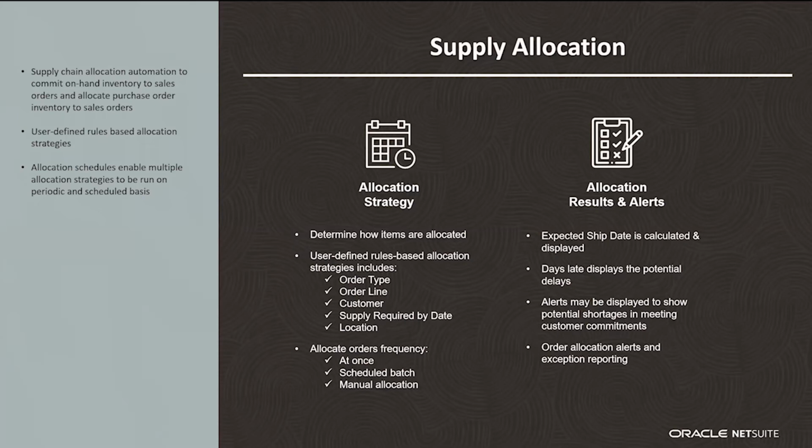There are several components that work together in helping us determine how to allocate our supply to our orders. First, we determine and configure our allocation strategy. This really establishes the framework for how we want to handle allocations based on our current and expected supply.